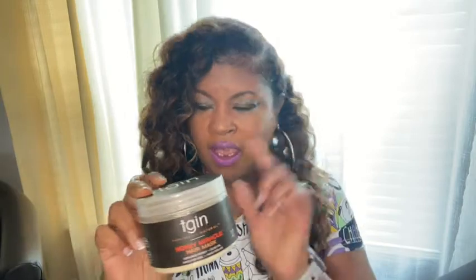But if you want longer hair, I also wanted to tell you about a leave-in conditioner that I use besides the Afro-G, and that's the Chi Gin. I enjoy this one too. It's a good moisturizer. It's a honey miracle hair mask. I enjoy this one.